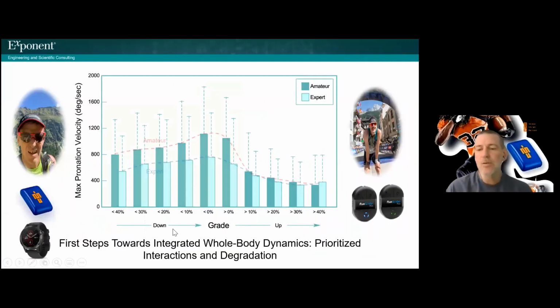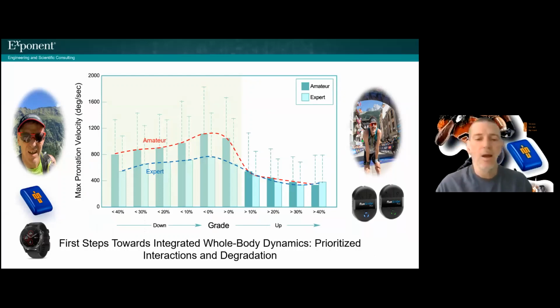So again, another example where we fuse in an additional sensor. And you can see that if we look at pronation velocities in the foot, for example, and now we're thinking about how we can improve footwear, you can see some pretty important differences, particularly in the downhill. And as the amateur, I can tell you on the downhills that are really extreme, there's a lot of difference in the way that I would land and stop and start compared to an expert. So being able to fuse these data together gave us very novel insights into where the differences in this metric are that could be addressed in maybe new shoe design and so on and so forth.